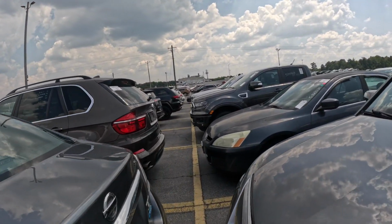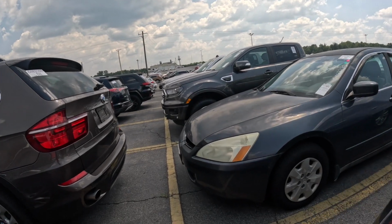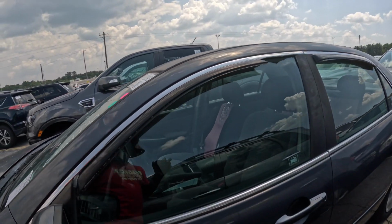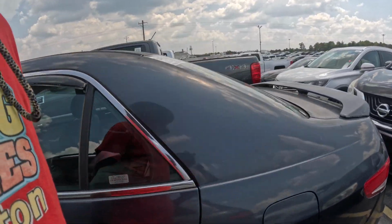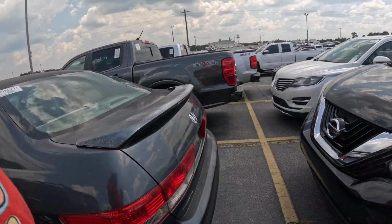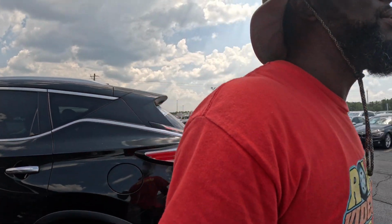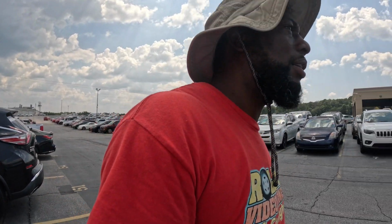Nah, it looks like it's had its days. Nah, it looks like it's tired. '04 with a million miles on it probably. It doesn't even tell you. But yeah, I'm gonna bid on these. This auction is tomorrow at 10 o'clock in the morning. So we're gonna see what we can get out here, y'all.